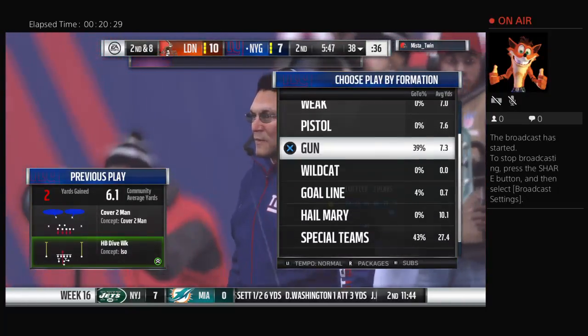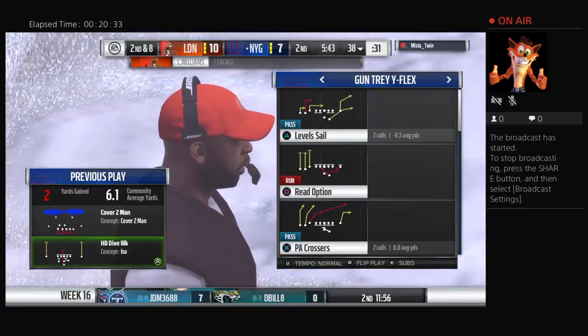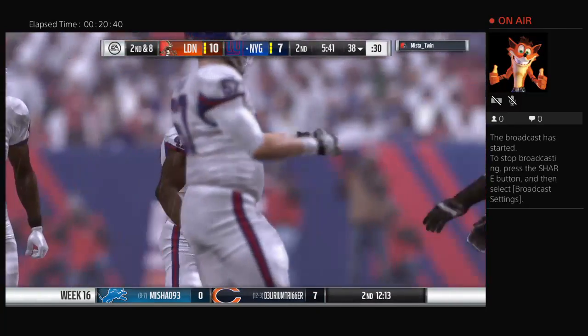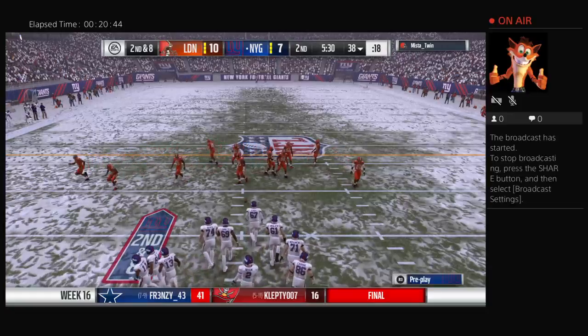Give them a couple on the carry there, 2nd and 8. That's a good play by the guys on the defensive side of the ball. Held them to a gain of 2. And that changes the playbook a little bit now for the guy calling plays. 2nd and 8. Now he's got to probably think about going to the air instead of maybe staying with the ground game.